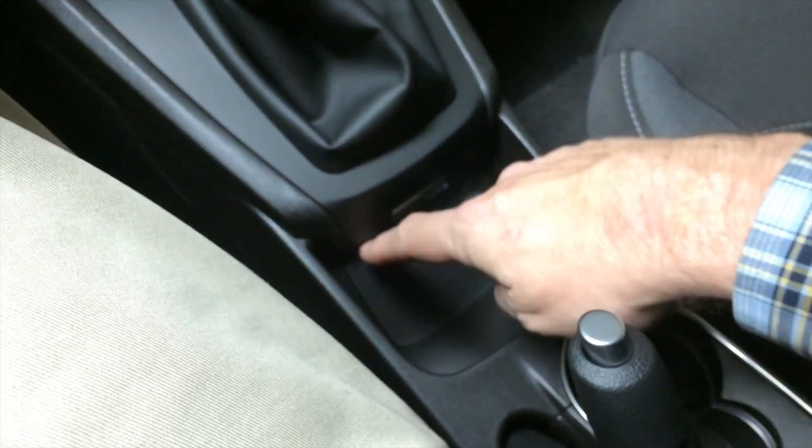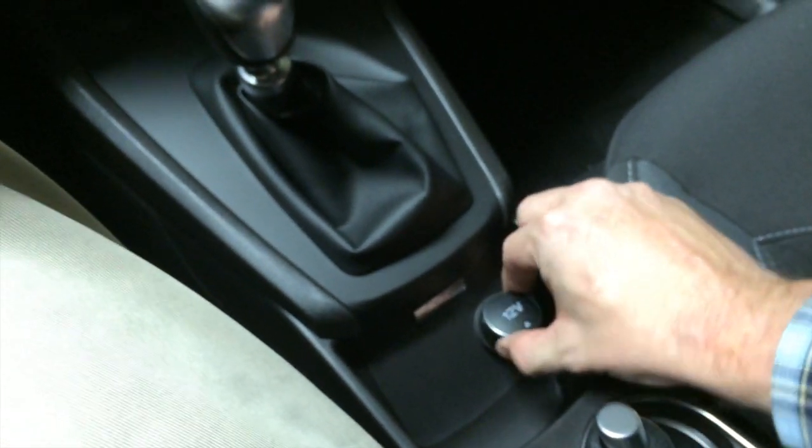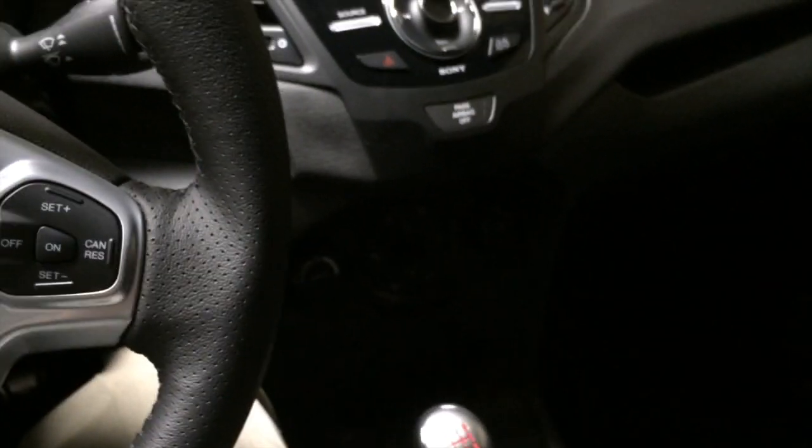Handbrake is nice. This little cubby hole here is perfect to put your cell phone. I'm shooting the video with my cell phone, or I'd set it down there. There's a 12-volt outlet there. The cup holders, right now I just have my sunglasses in there, but there's pockets, but it's got a bunch of dealer stickers and stuff. Like I said, this car has not been sold. It still belongs to the dealer, so it hasn't been cleaned up or prepped for the customer yet.